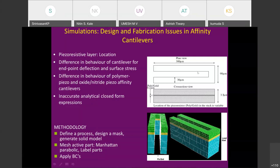So we wanted to simulate the micro cantilevers. You can see that I have the dimensions, the various thicknesses, the length, width, etc. I have also put in the materials and the thickness of each material. So the way we go for simulations is, you define a process, you can generate a mask, and eventually you get a solid model. That's important. You get a solid model of the structure that you are trying to simulate.